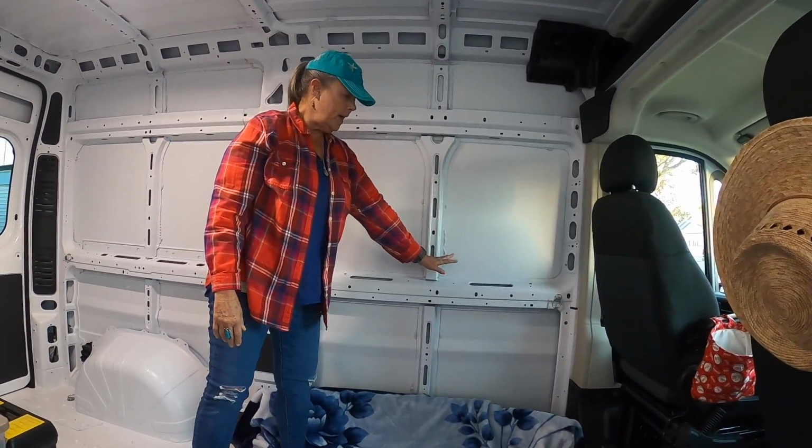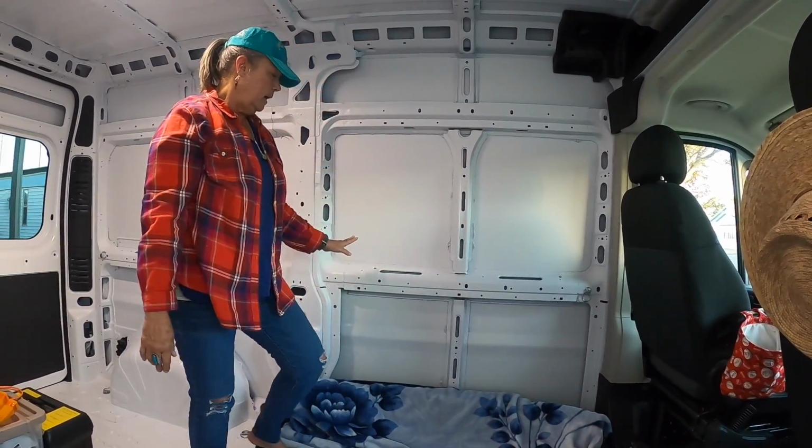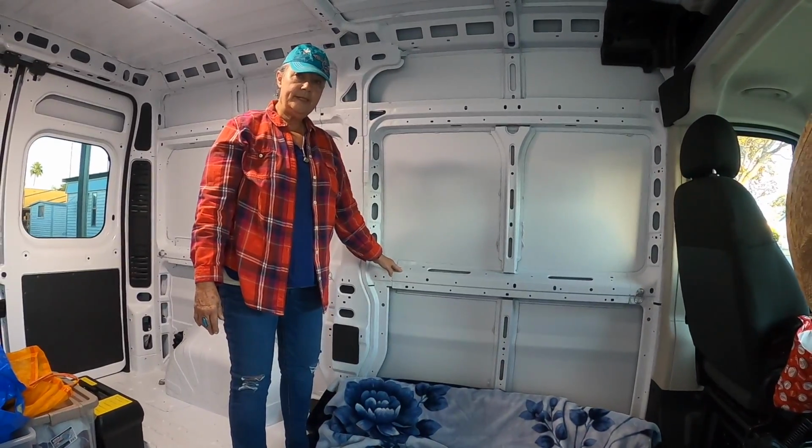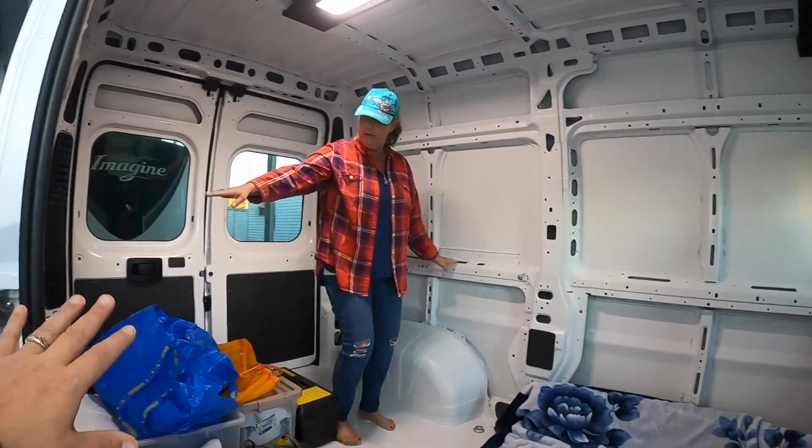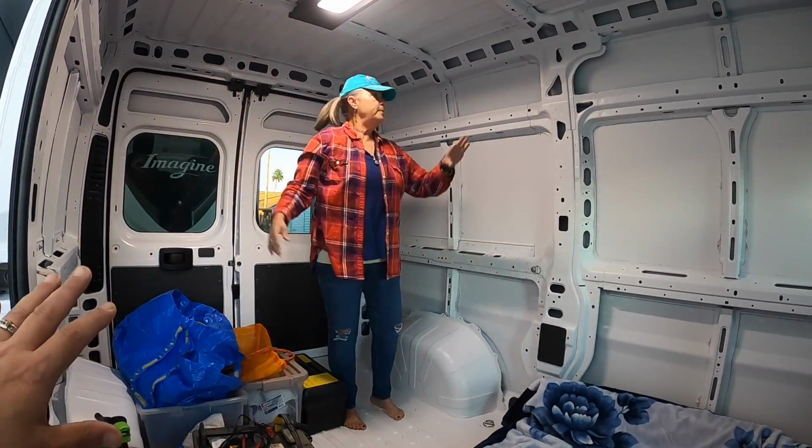Over here, we'll have probably a stove. We're looking at the Dometic fridges, a refrigerator. The bed in the back. The bed will be here. And then there'll be cabinets up here for our clothes.